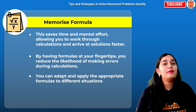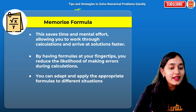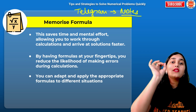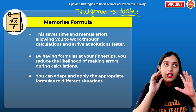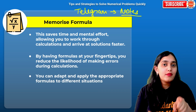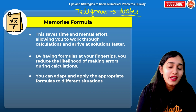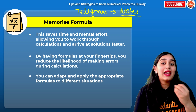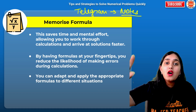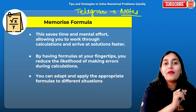Okay. Next, memorize the formulas again and again. In our Telegram channel, I am sending you notes every day for every chapter. Memorize all those formulas, because KEAM is 120 questions in a very limited time. If you don't memorize the formulas, how will you attempt so many questions in a short span of time? You will need time to think about those questions which you are not able to directly do. So how will you save that time? Only if you remember each and every formula will you be able to approach the question.